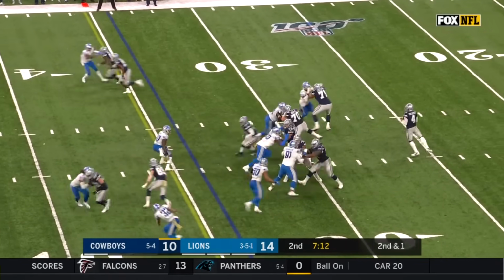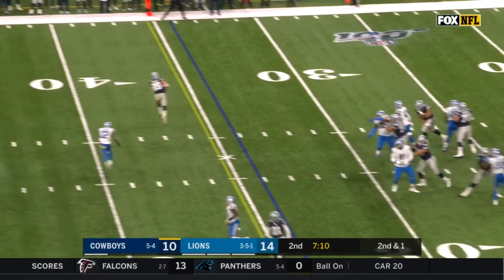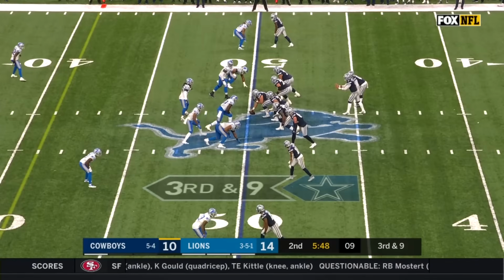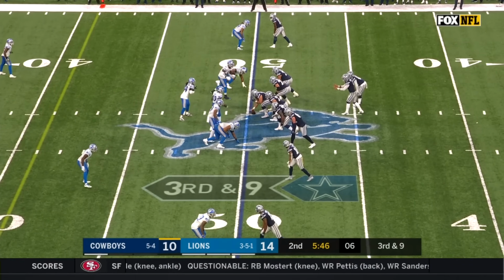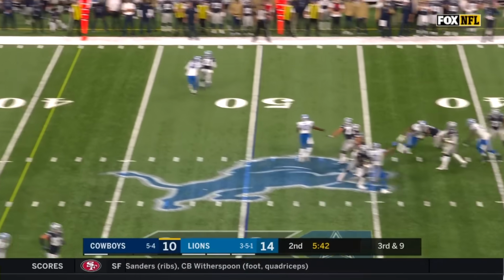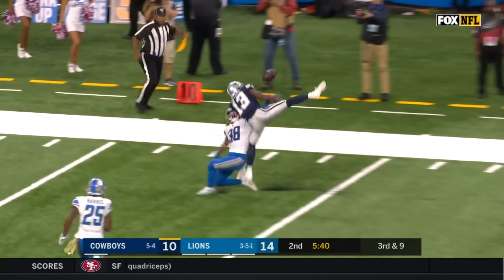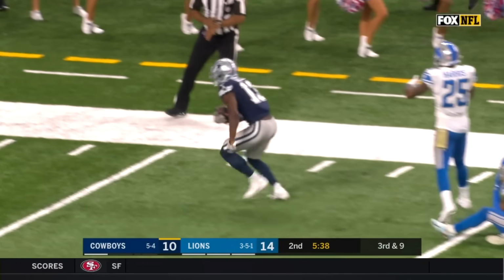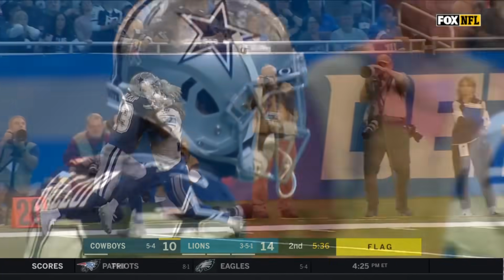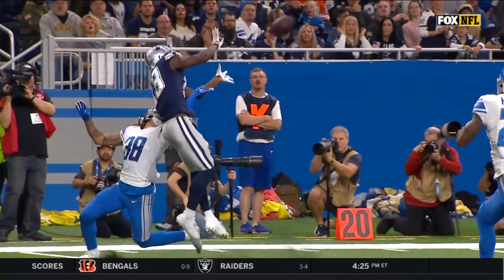Second and 1. Prescott, a lot of time, wide open is Blake Jarwin, the backup tight end. Still big in his book. Third and 9 here. Lions show blitz, they back off. Prescott, a lot of time. He's going deep here for Michael Gallup, adjusting, and Michael Gallup comes down with the football, and a flag too. Result for the play is a first down.